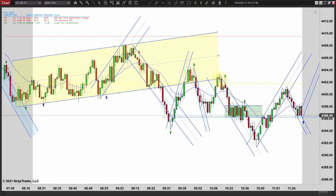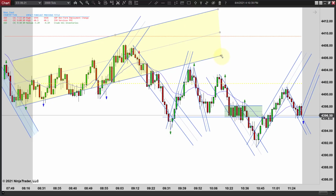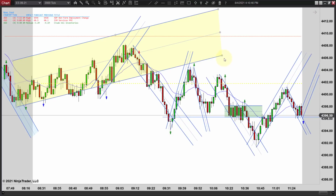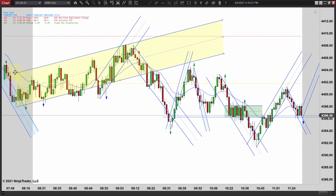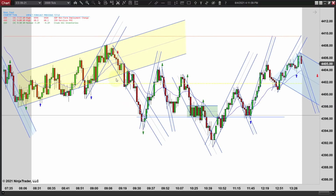but looking back at it, the channel might have been, it might have even been more like this. Sorry. It could have been more like this, because that definitely fits, and then this way you get a break and a new high, and then we start working lower again. So that may be the correct read. I'm just not sure. Doesn't matter. It all works out the same either way.